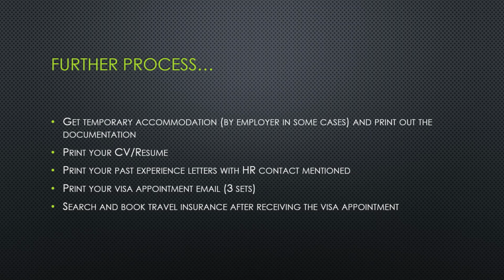And once you have your visa appointment, I would recommend that you start searching and book travel insurance. So on the day of your interview, you have your insurance with you as well.